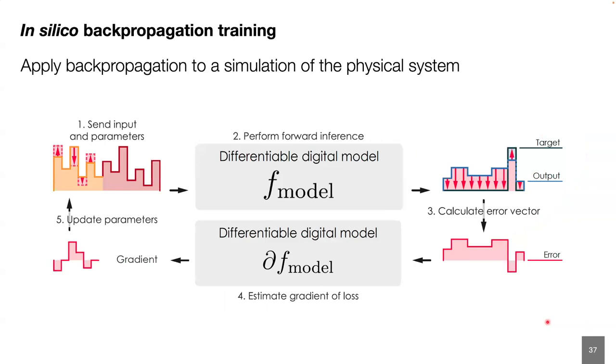Okay, so what is the backpropagation algorithm? When I heard about this, it really was like magic to me. And here's the reason. In the backpropagation algorithm, you send in, say, your inputs and parameters, and you do a forward pass, which is to say, you predict how well this system is going to do on the task, right? So you get some output here, and you compare it to some target. The difference gives you what's called an error vector, which is what you need to change in order to get your targets and outputs to match better. And you can send this error vector through a differentiable digital model, essentially a Jacobian, and that gets you the gradient in a single pass.